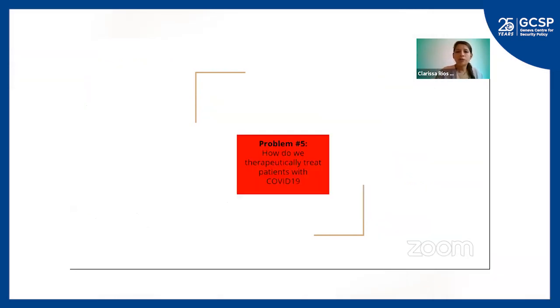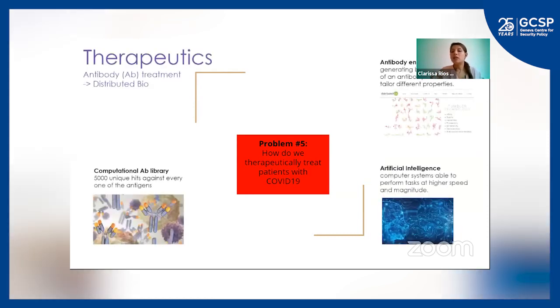The last problem that I would like to talk about is, while we are waiting for the vaccines, what do we do in the meantime, right? So we have to develop therapeutics and a way to battle COVID-19 while it's in the patient's body. So for that, I would like to talk about this company called Distributed Bio, which is one of the many companies that are working on treatment with antibodies. If you remember, the antibody is that molecule produced by the immune system that recognizes all the viruses.